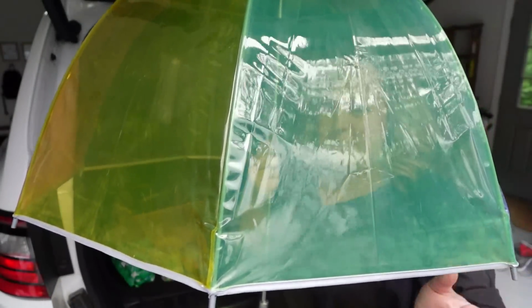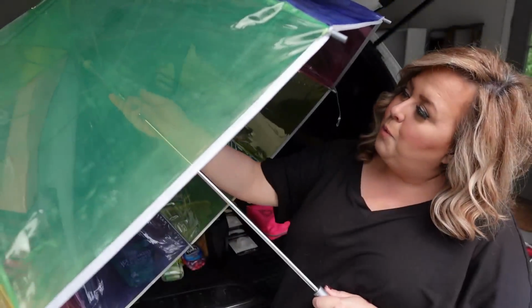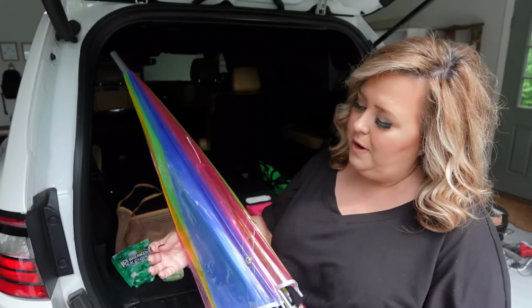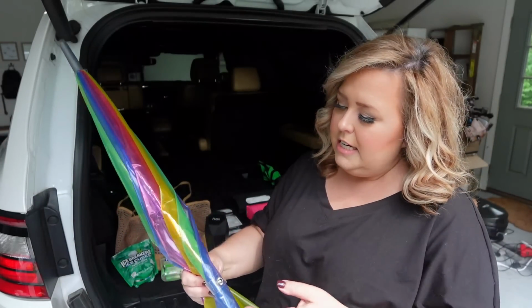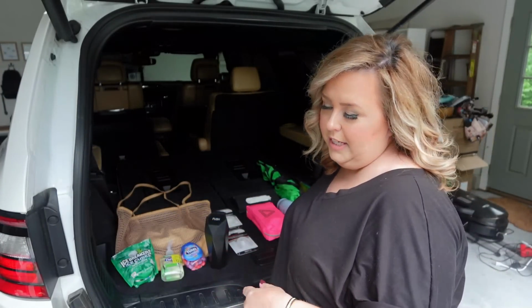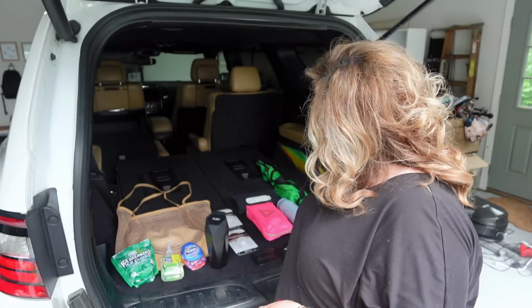I love the colors, and I thought it was perfect for work. I have a rainbow themed office, so I'm kind of known as the rainbow lady. I thought that was perfect when I'm standing out at car line. So I got that. I do have another big one here as well, but it's always good to have two.